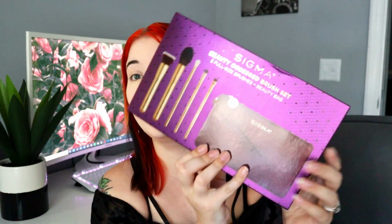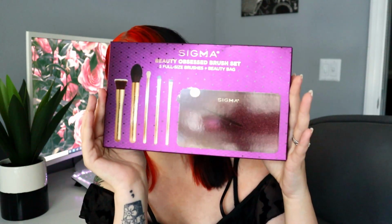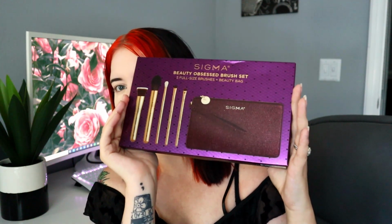Next up in here we have a little Beauty Bag Obsessed brush set with 5 full-size brushes in a beauty bag. And again, this beautiful purple packaging. So this is what the brush set is looking like in the bag. I will show you the bag up close.